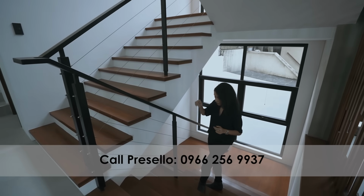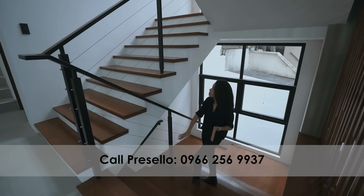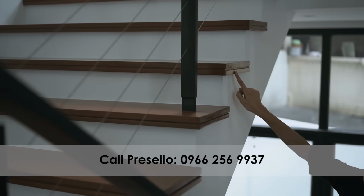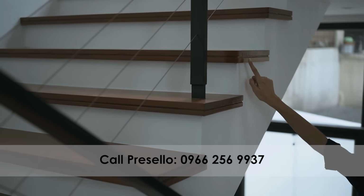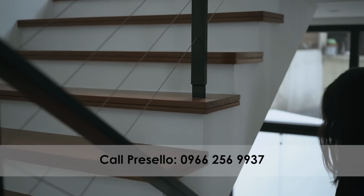Also, one other thing about the stairs, apart from how nice it looks from the top, look at how nice it looks from the side. It actually has that detail. So it's not just a plain wooden slab. There's artistry in it.